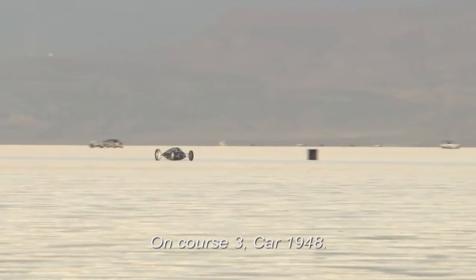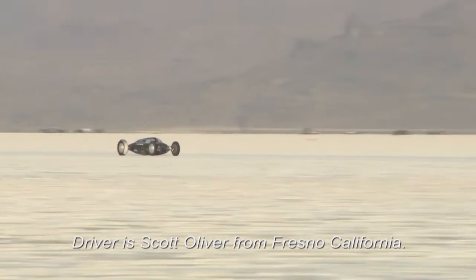On course 3, car 1948. Driver is Scott Oliver from Fresno, California.